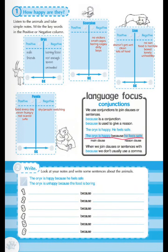The first part of the sentence is the main clause. The second part is the reason clause. When we join clauses or sentences with because, we don't usually use a comma.